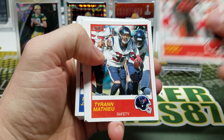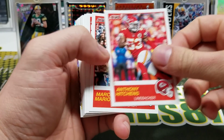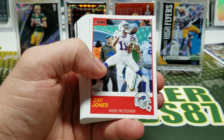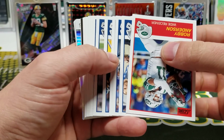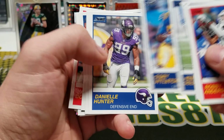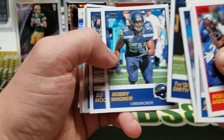All right, Njoku, Matthew, Honey Badger, Austin Ekeler, Dede Westbrook, Hitchens, Marcus Mariota, Royce Freeman, Mosley, Eddie Jackson, Zay Jones, Tarik Cohen, Foster. Jeez, got me with this flip. Here we go. Robbie Anderson, Marvin Jones, Zeke, Golladay, Littleton, Daniel Hunter, Josh Bynes, Blake Martinez, Humphreys, Jack Doyle, Traquan Smith, Bobby Wagner, DJ Moore.